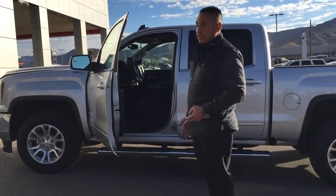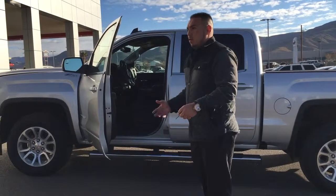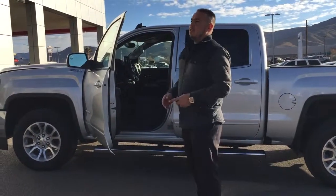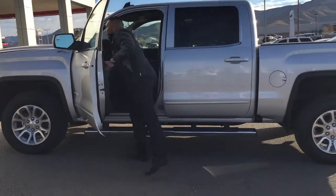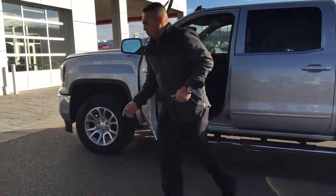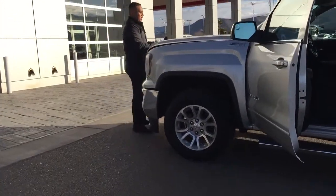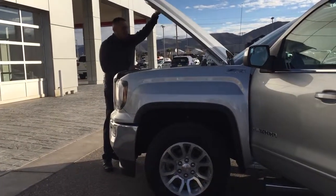So with better traction, better control, you can actually get into your 4 high on the fly, which allows you at that point in time to get out of any sticky situation that you may be in. Now, the reason why I brought you this way is, oh, I did already pop the hood, is because I want to bring you back up here, I'm sorry, to this engine. Now, this engine is actually very, very unique.